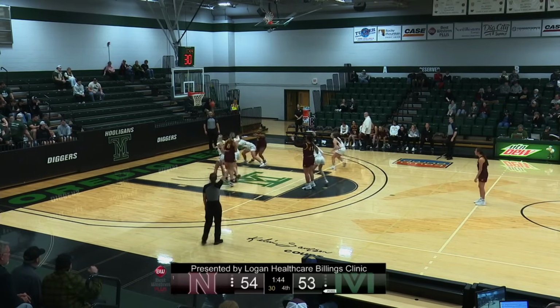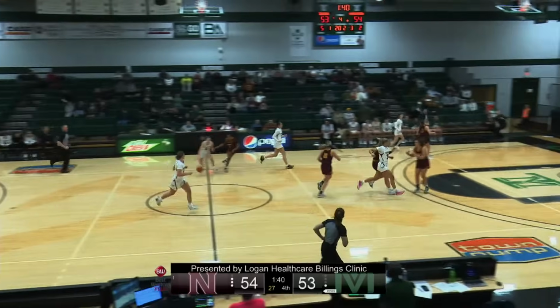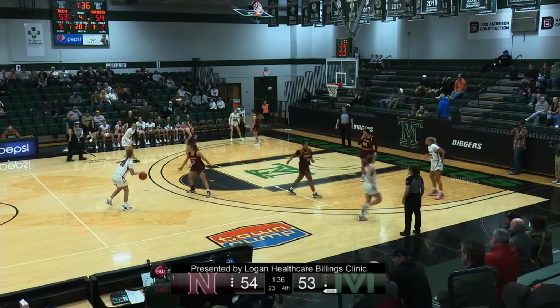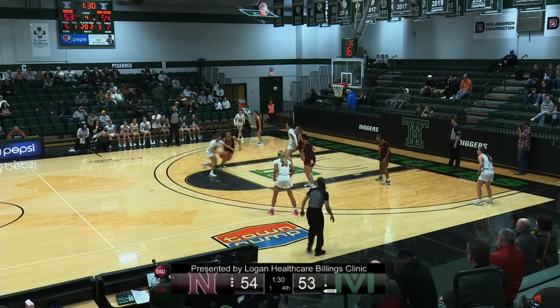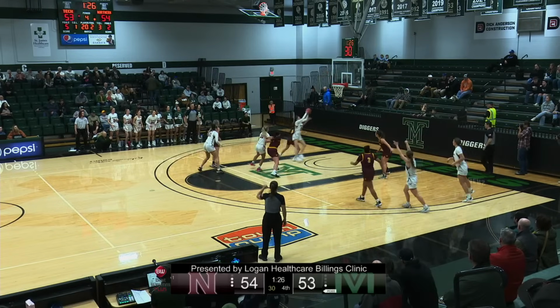Toms' second, no good. And grabbing the rebound once again is going to be Wangeren, 10 rebounds on the day for her. She gets the ball. Wangeren, double-double, 10 points, 10 rebounds right now. Rademacher, right wing, back to Wangeren. Wangren through the paint, in the corner, Cleverly fires the three, no good.